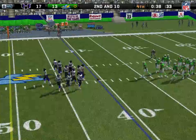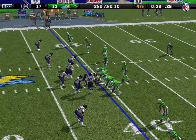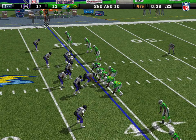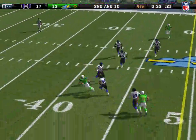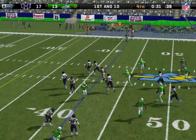Second and 10. Ball on the 41-yard line. The Thunder line up in a five-receiver set this time. Pressure, rolling out to his right. Gets rid of it. The wide receiver has it. Williams is there for the tackle at the 42-yard line.